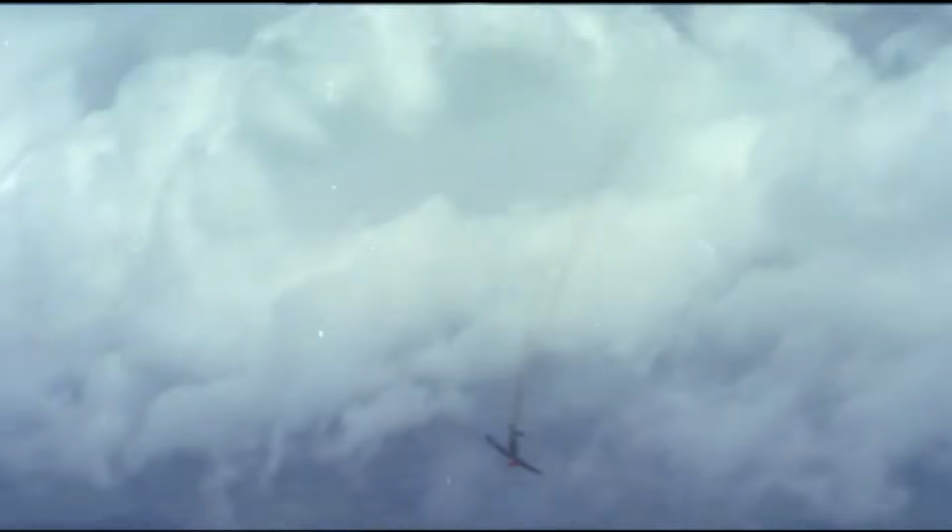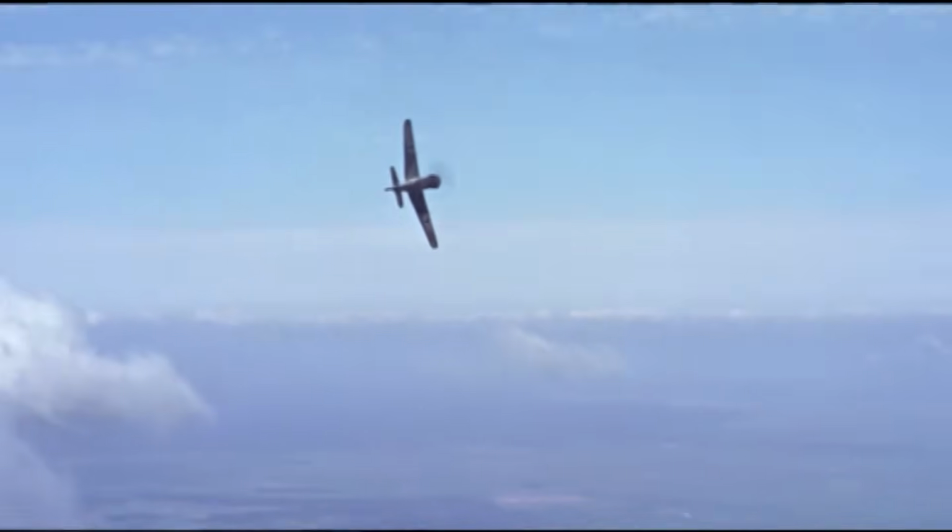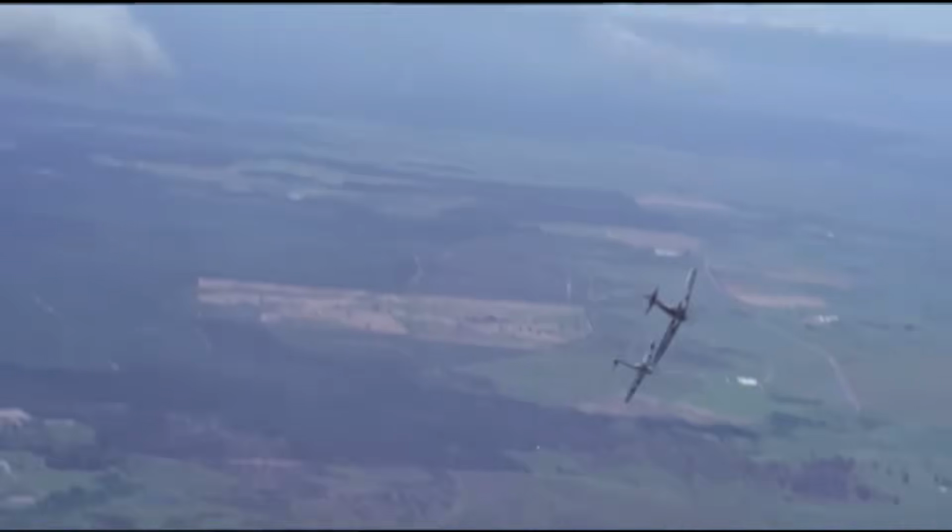Well, the Messerschmitt was a good aeroplane, and in equal combat, it was certainly as good as the Hurricane, despite what people say. Its firepower was better than ours, and their pilots were experienced.